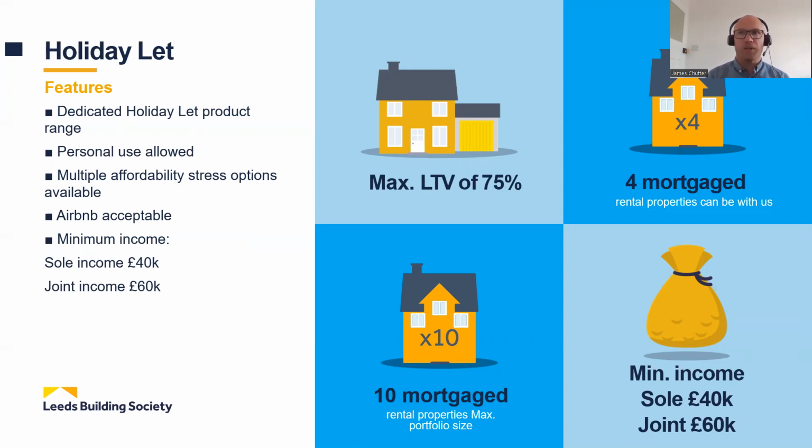The maximum a customer can have with us is up to 4 in total, and the size of the portfolio is up to 10, as I just mentioned on the buy-to-let slide. We've got a number of different ways that we can assess affordability on our holiday lets. So the first one is that we can use an independent holiday let valuer.